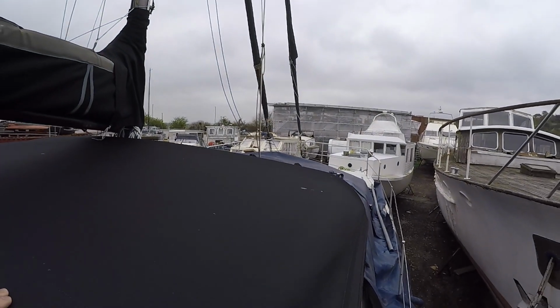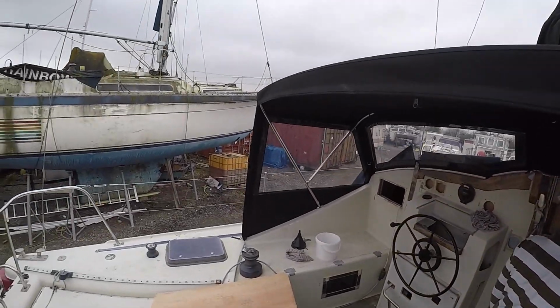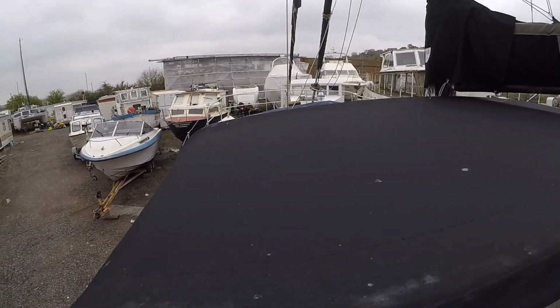As you can see, this new canopy does a really good job. It looks very smart, and just as I said before, gives a lot more area to work in and keeps the sun off you and the bad weather when you're out sailing.